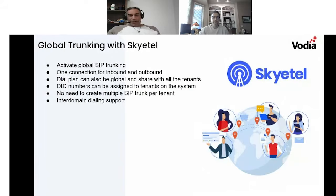As I mentioned earlier, the Skytell SIP trunks can be global, used in some or all of the tenants on the PBX. This means you only need one connection for inbound and outbound. The dial plan as well can be global and shared with all tenants. DIDs can be assigned to particular tenants on this one global SIP trunk. No need for multiple SIP trunks per tenant, and this does support inter-domain or inter-tenant dialing.